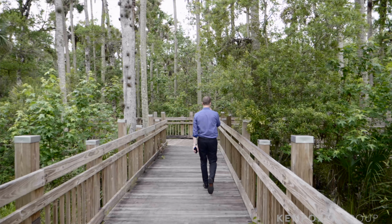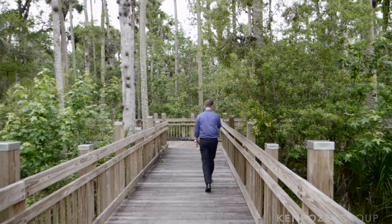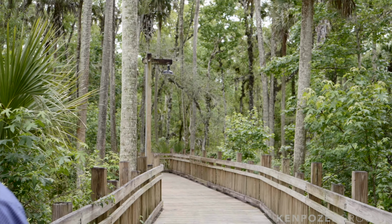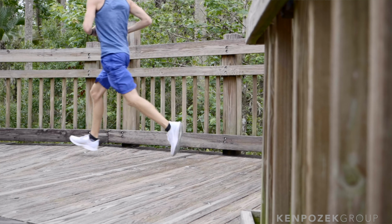One of the things buyers do mention though is the proximity to downtown. It's about 1.5 miles from downtown, but you do have trails that lead right back through here. So you can be downtown or to Spring Park Pool and some of the other places within just a few minutes. So make sure you keep it on your list.